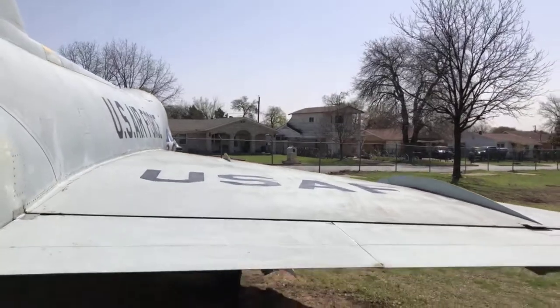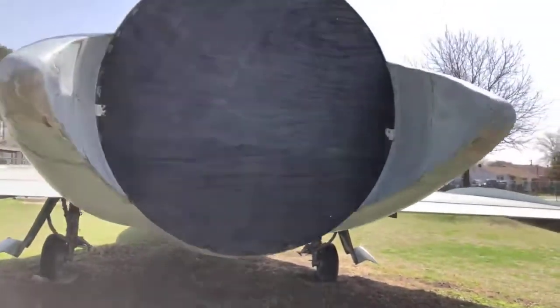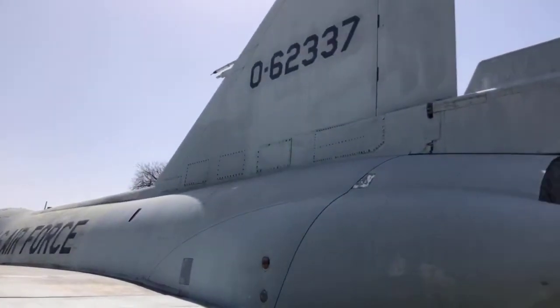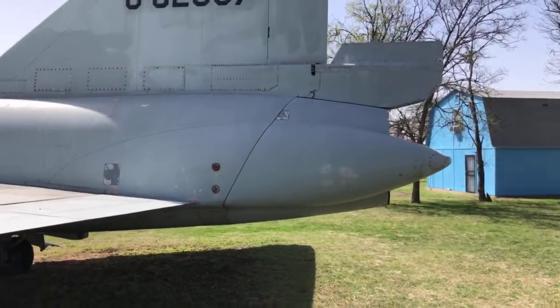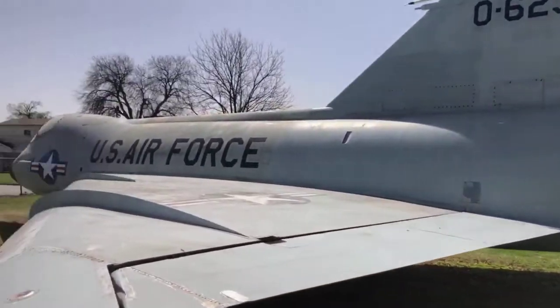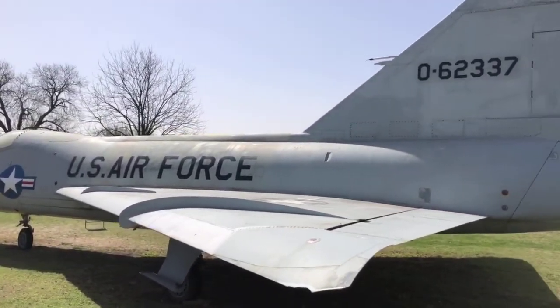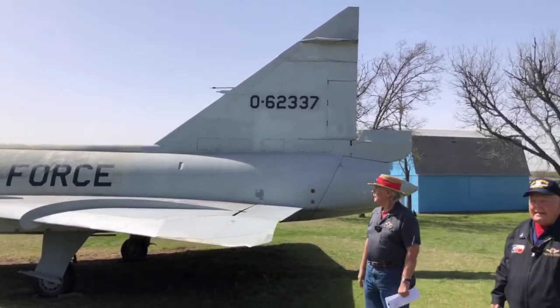And they put 2 coats of paint on all of it, except the nose. The nose has 6 coats of paint. So if we come around over here, you can see, get a broad shot of it. I can see the paint. They had people working on this side, and it was just.